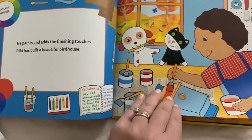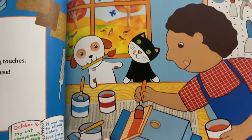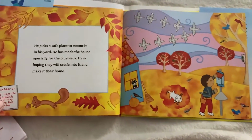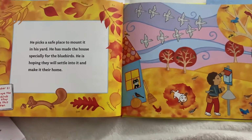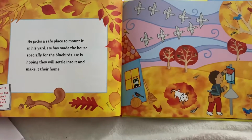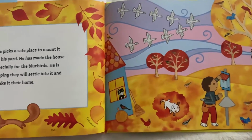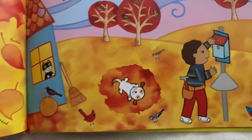So, did you know he was going to build a birdhouse? Were your predictions correct? He picks a safe place to mount it in his yard. He has made the house specially for the bluebirds. He is hoping that they will settle into it and make it their home. Oh, look at his little puppy friend.